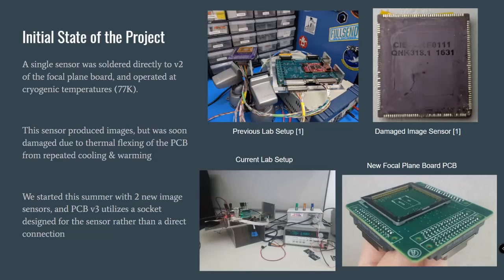Eventually, after so many cycles, this caused the PCB to warp due to differences in thermal dissipation, similar to the warping that would be expected in the sounding rocket. And so, as the PCB flexed, it actually ripped off some of the pin pads from the sensor, as shown in the upper right hand corner, and it rendered it unreliable for future testing.